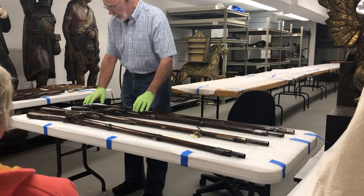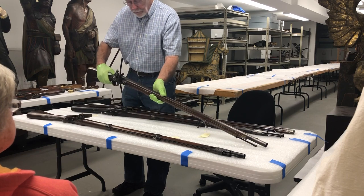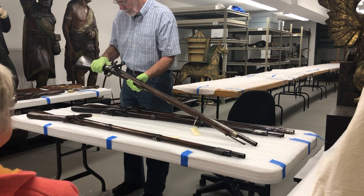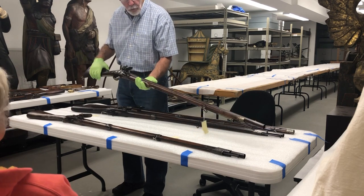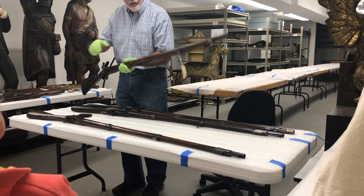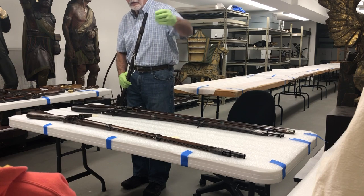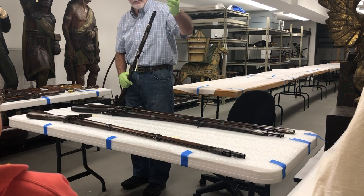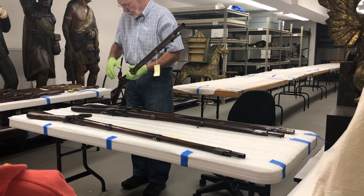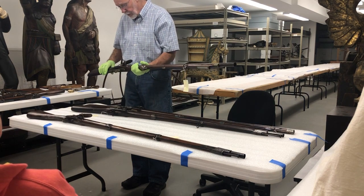This is the Brown Bess. This is the English issue, land troop issue firearm for the Revolutionary War all the way up to the War of 1812. 75 caliber. All you have to do is put the powder down there and put a paper cartridge, a piece of paper with the ball on it, and charge it. And you don't have to ram it. You don't have to compress the patch or anything like that. And they work very well.